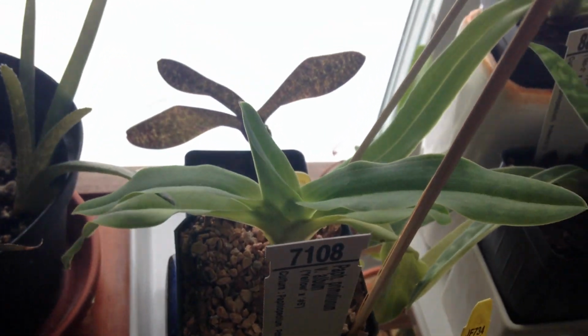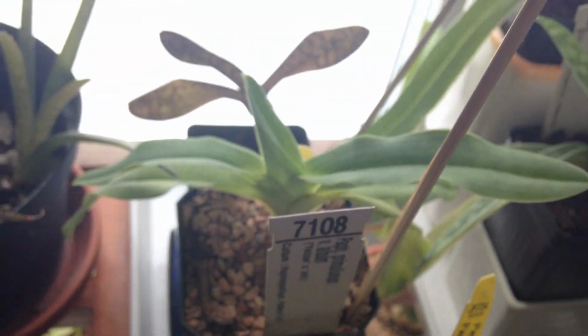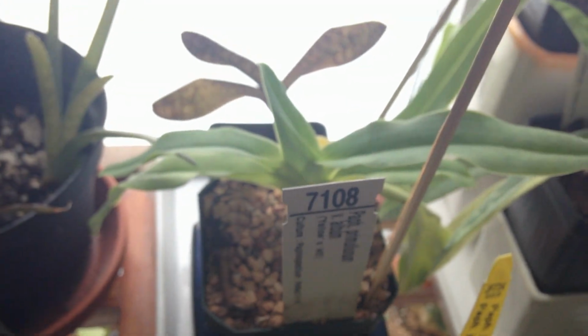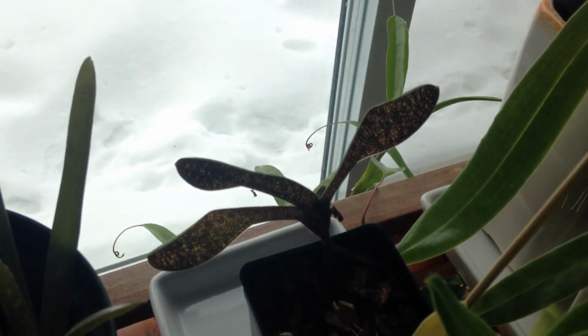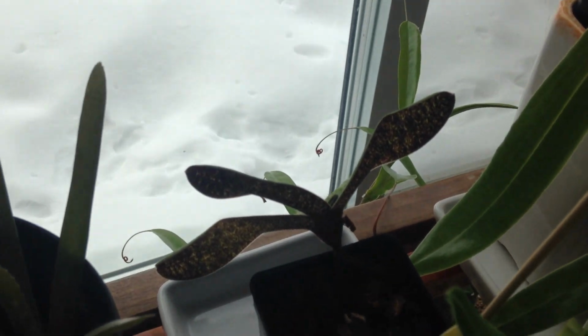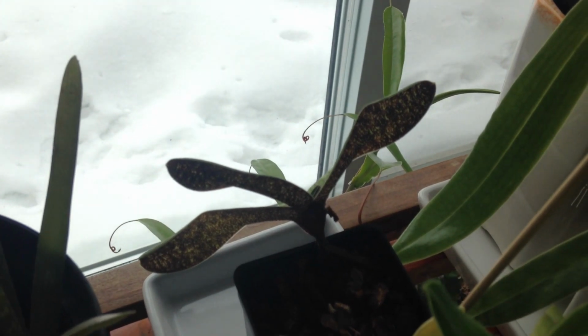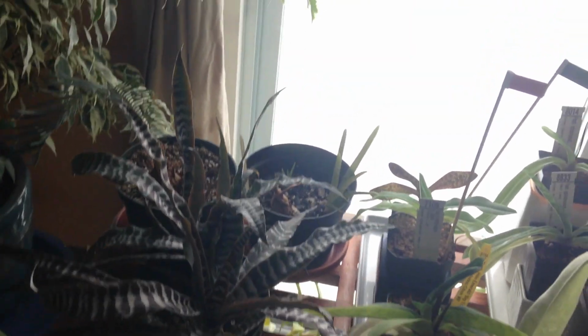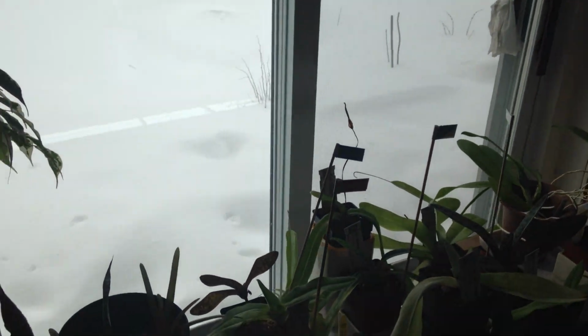Another Paph. This Paph here is a sequential bloomer. It's very nice. Primulinum, Paph primulinum. And then this one back here is one of my other favorite Paphs. The Paphiopedilum delineatii. It's pretty hard to kill. It likes acidic soil, I've heard, and apparently the flower can smell like raspberries.